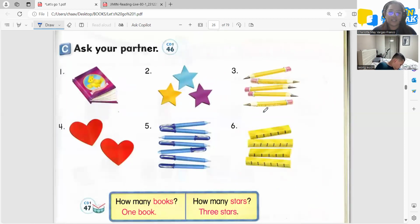How about let's go here? Okay. Look at this. How many? It's a book. Yes, it's a book. How many? One book. Only one. What is this? Three stars. Okay. There are three stars. Can you say that?